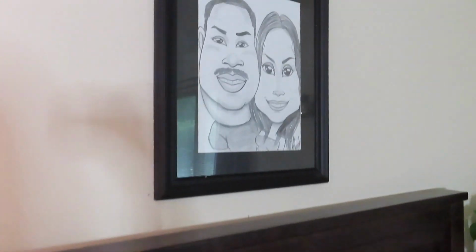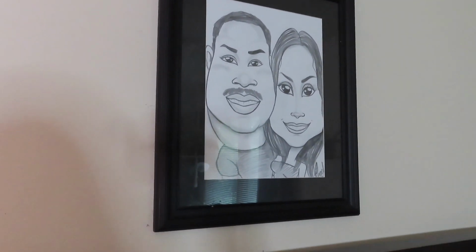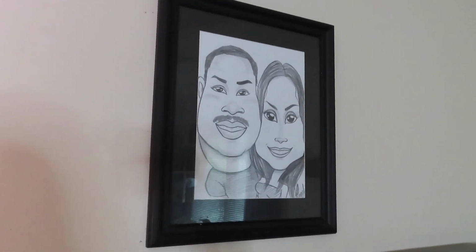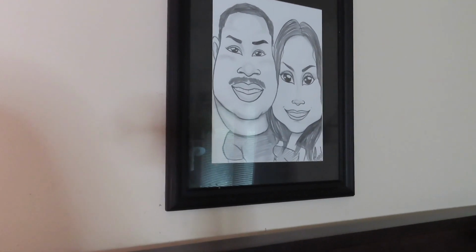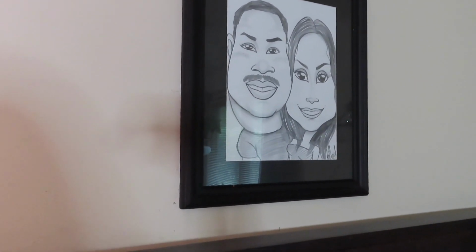And in that picture is our caricature that we had done when we went on vacation in Virginia Beach. That was our first vacation together. Oh, how many years ago? I forgot.